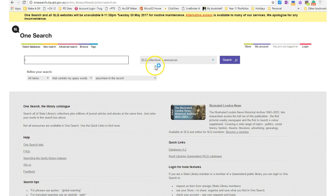Now this here is State Library of Queensland. You actually need to have a student or an access card for this, but as long as you're over 16, you can sign up as a member without even your parents' consent online. You just have to have those login details, and then you can use this one search here to access all of their data. Very good research place.